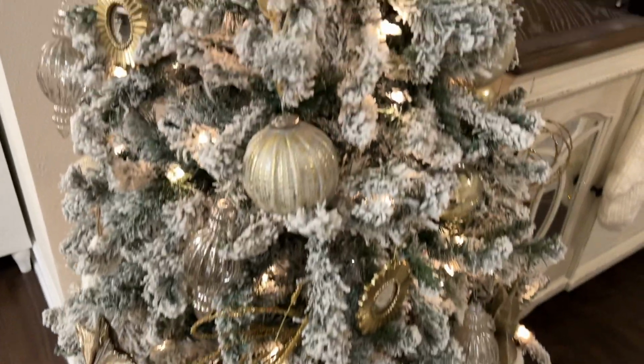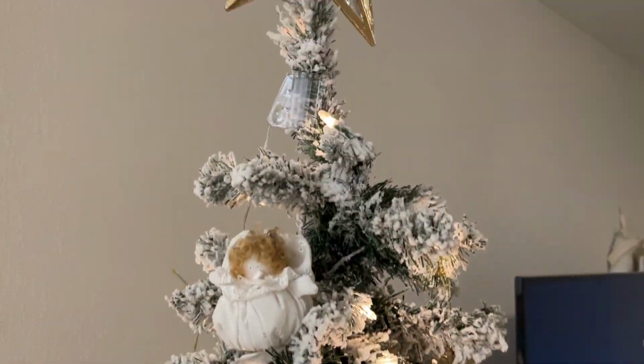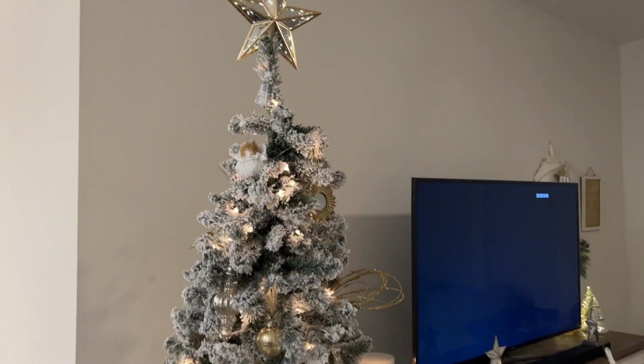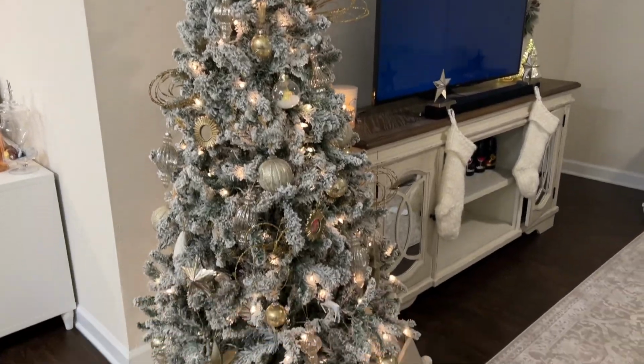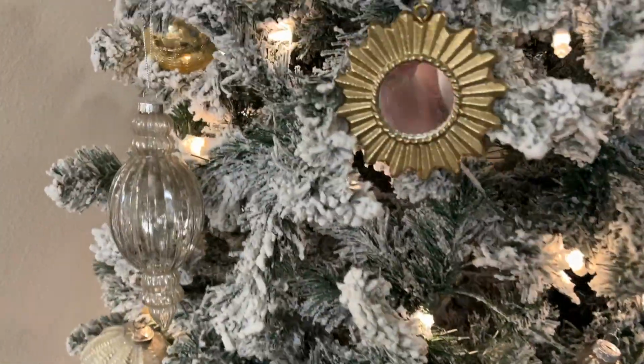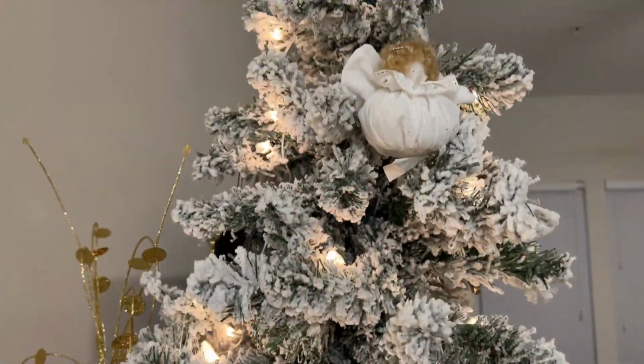This Christmas tree is serving. She looks so cute. I literally am obsessed with it. Look at that star. I actually was able to do that without Nick, so props to me, but soak it all in, all of her neutral glory. So adorable. Those little mirror ornaments, so cute.